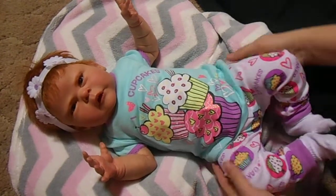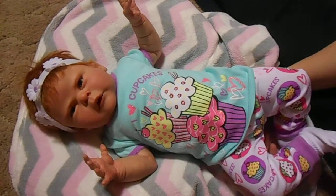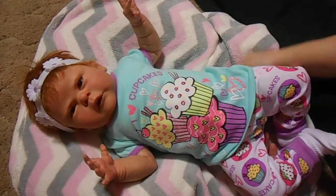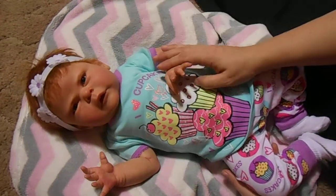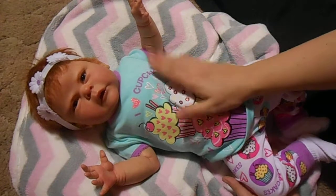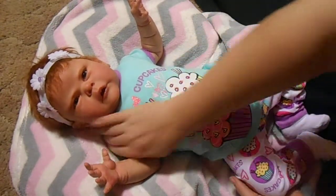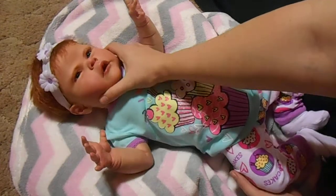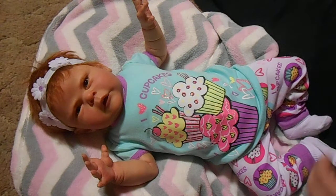I love this kit. I really do. But I'm also looking forward to Saskia. But I really love this Nova kit, and I'm just really starting to love her a lot. So she's here to stay. And I am going to pierce her ears too, because her little sister Brianna has pierced ears, so she needs to have pierced ears too.